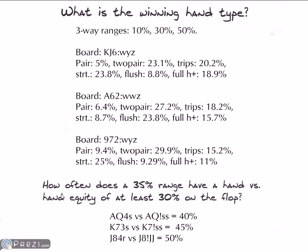So the next question is, how often does a 35% range have a hand versus hand equity of at least 30% on the flop? If I remember correctly, on the dry board versus top two, it was only 18%. Here, with the flush draw against top two without a flush draw, it's 40%, double what it was last time. On the second sample, it goes up to 45, and then to 50% against Jack 8, discounting any hand that has a set of jacks. So top two is definitely much more vulnerable on these flops, and it's going to get even worse on the wetter boards we're going to see in next episodes. I'm probably going to have to stop using top two pair as a benchmark and just use top set, because wet boards are going to bring so many draws.